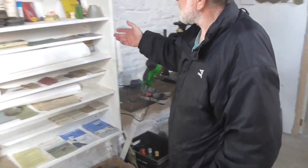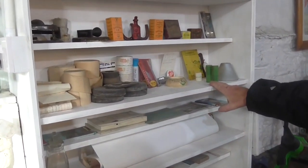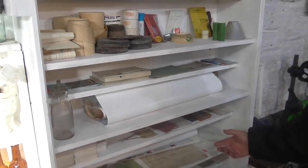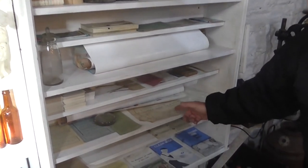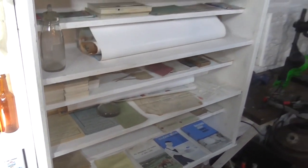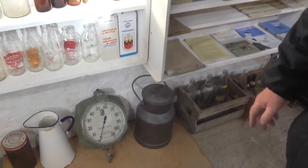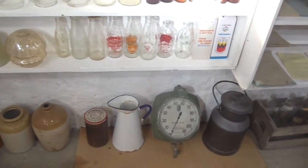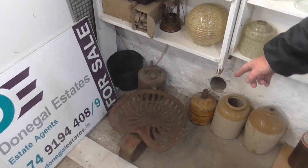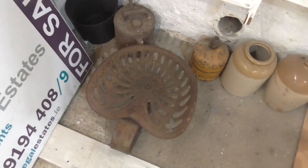And this is stuff that came out of a creamery, which also had a shop in it. Bits and pieces of old documents, and some of the stuff I don't even know what it is, you know. And there's another creamery can. That's really all, apart from there's a machinery seat. I don't really collect them, but I have that one. Metal machinery seat.